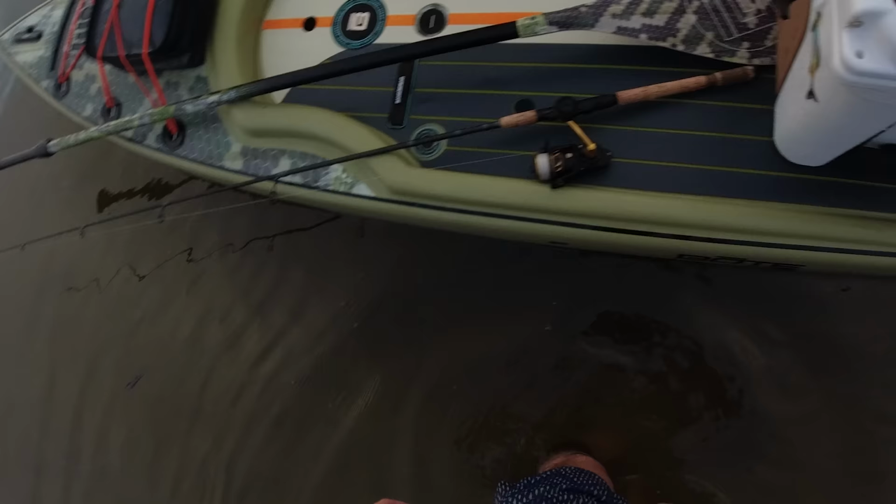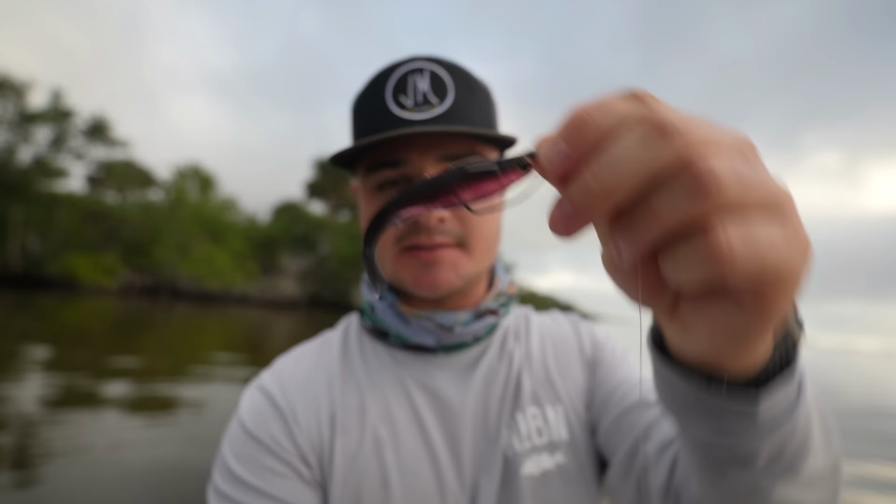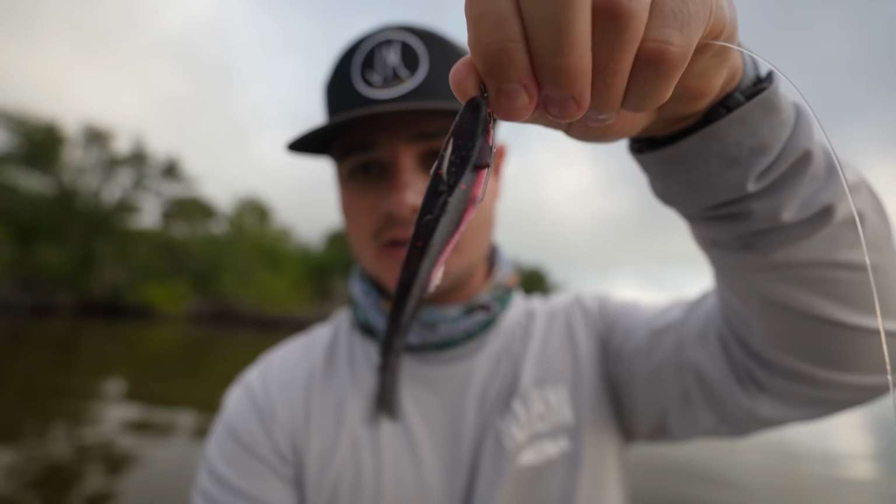So getting started off real hot there. I'll show you guys what I'm working with here. Like I said, the NLBN mini mullet. This is basically the exact same thing as a little mullet, if you guys know what that is. It's this in 5 inches. This is about 3.5. And it's in my personal color, the JM Murder Mullet color. Red belly, black back, and then some red speckles in there. Hopefully you guys can see that.